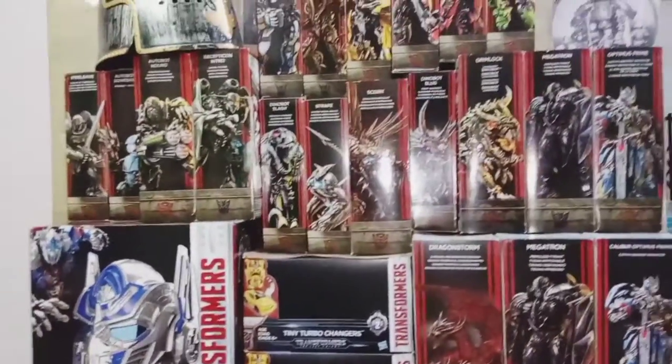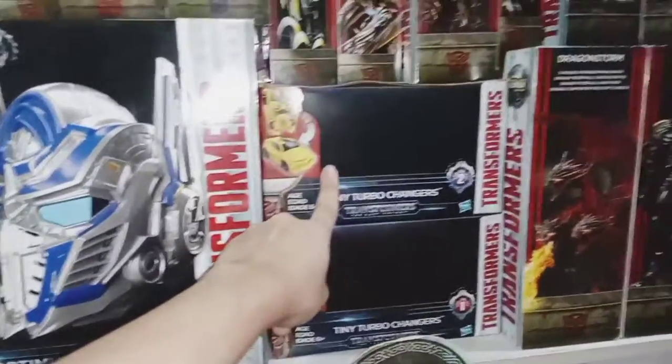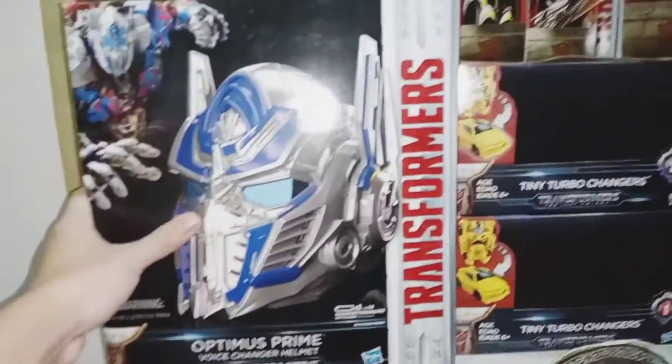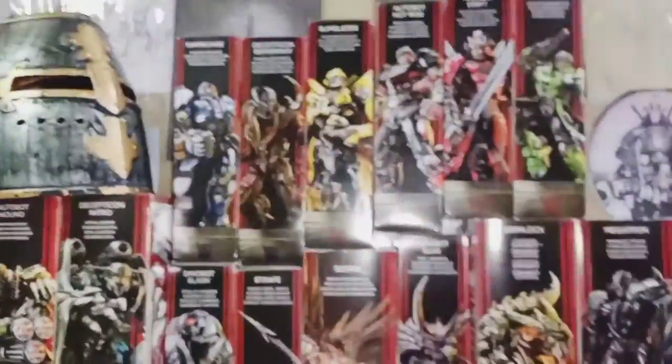And right here I have the packagings for the Transformers The Last Knight. Here I have the Tiny Turbo Changer Series 1 as well as the Series 2. I have 20 blind bags per series right here, as well as the Transformers The Last Knight Voice Changer Optimus Prime helmet, which is a pretty cool piece to have. I got this for $20, which is a very nice deal.